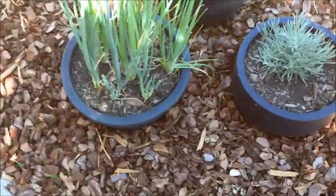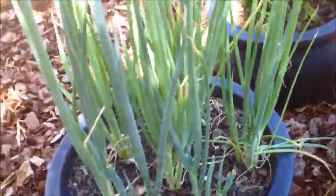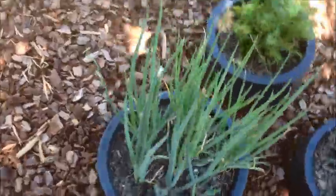The spring onions are beautiful. I've been using them, as you can see. I've been cutting them off, but I need to use them more because they're pretty ripe to use now.